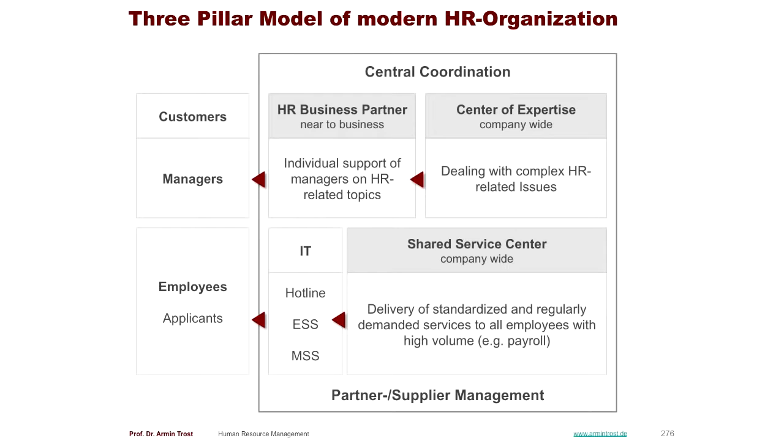Who are the customers of HR? Managers, employees, and to a certain extent also applicants. These are the customers of HR. To put it simply. I mean, some would say, no, that's not fully correct, but let's take it that way, okay? Now, the managers, they are supported by the HR business partners. You remember, these are those people who really support the managers, the unit, on all HR-related topics.